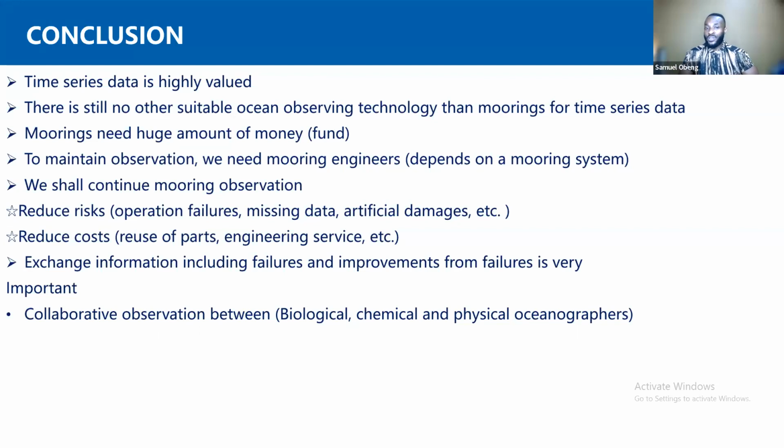And to maintain observations, we need mooring engineers. It depends on the mooring system. We also need people like ECOPS, like us, to take up programs and specialties in mooring design. And we shall continue mooring observation. Yes, it's very important. And then we also have to think about reducing the risk of failures.